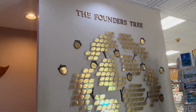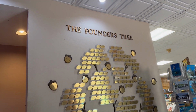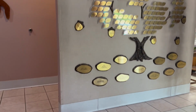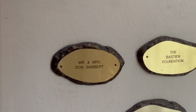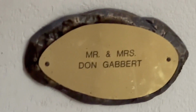So I'm sitting in the museum here at Crane Point Hammock Park, and I'm looking at the founder's tree, and little did I know, no wonder we were treated like royalty. Dan has made a donation. Oh wait, Don. Never mind.